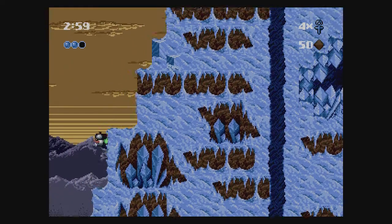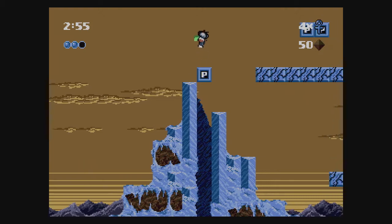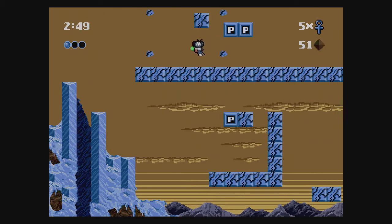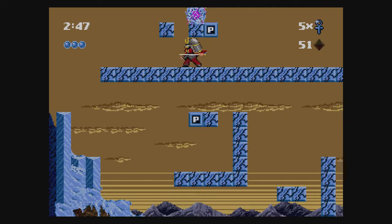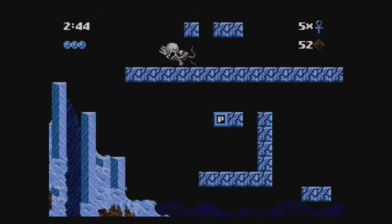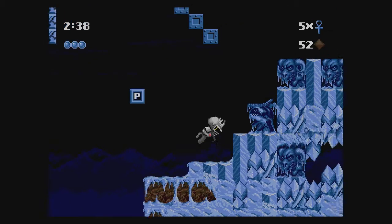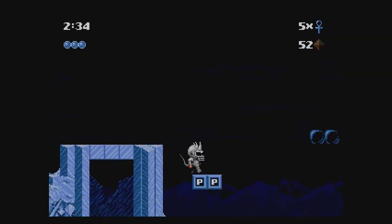And here's the first level where we're going to hear the main title theme. And I believe I want Ironhead. There we go. I remember losing a lot of lives on this level as well, so we'll try to do a little bit better.